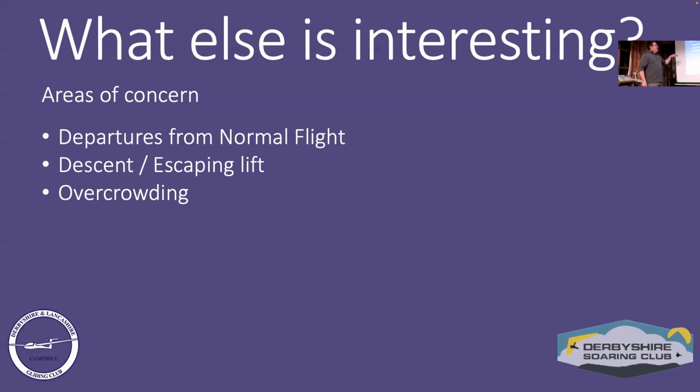So that's of concern. And I've already touched on the idea that we sometimes end up with significant overcrowding in the area that we're flying, because pilots make their own organic decisions about when they take off. As the conditions change, you can suddenly find that we've gone from a situation where there's plenty of room for everyone to there's really not a lot of room. So overcrowding is another concern for us.